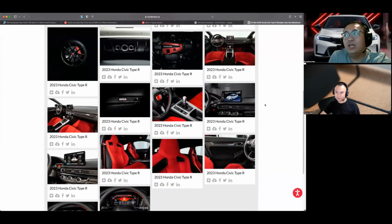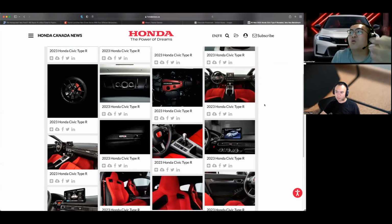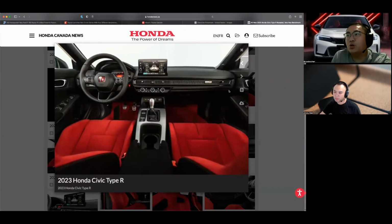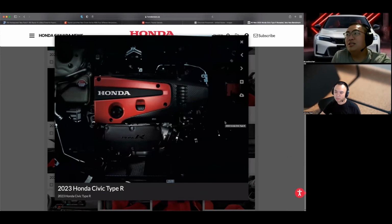Now, I'm really curious if they fix that with this new one, because giving it more power is great and all for selling cars and testing well, giving you 0 to 60 numbers, quarter mile times. But in the real world, if I want to enjoy this car, I need to know that it's not going to blow up on me. I don't want to see 140 degrees.